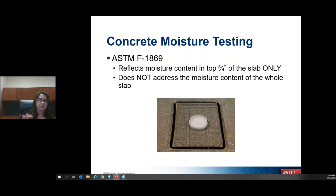Additionally, and this is for those of you guys that have never seen a calcium chloride test, this is what it looks like. You basically have a little dish of calcium chloride that is put underneath a special piece of plastic that is then sealed down. This particular test only reflects moisture in the top kind of 3/4 of an inch of the slab, and it doesn't address moisture issues throughout the entire slab, okay? So again, it's definitely a little bit different test.